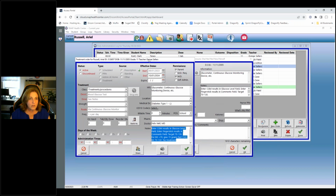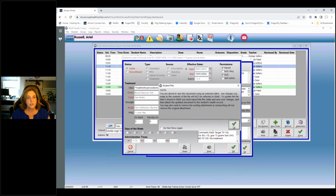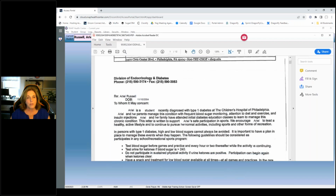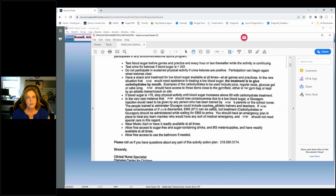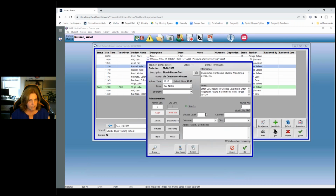Then I also attached the original doctor's order because this is a complex thing. It's low carb correction, how much insulin, how many carbs, this and that and the other thing, what's the formula. So I attached that doctor's order right at my fingertips. I can review it if I wanted to with more details. Excellent feature for those substitute nurses, because if I was subbing, I would want to see that original order, even though the nurse did a great job putting it all in here right to the point. When I close this order, I'm in the administration screen.